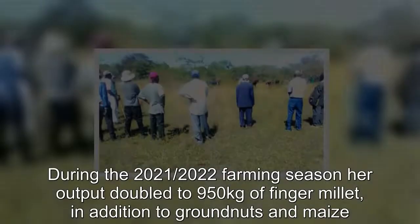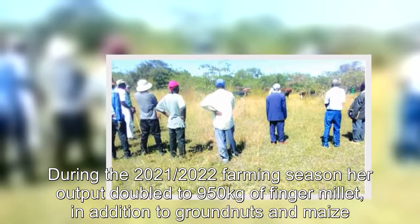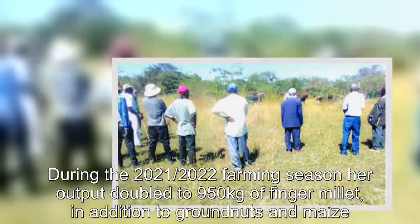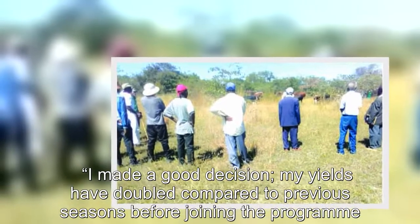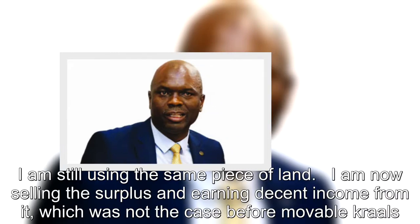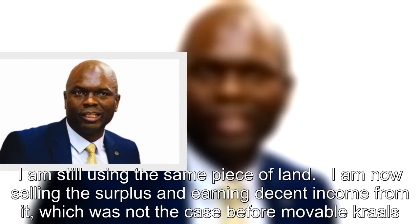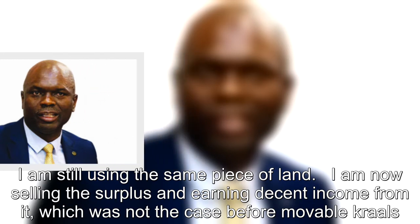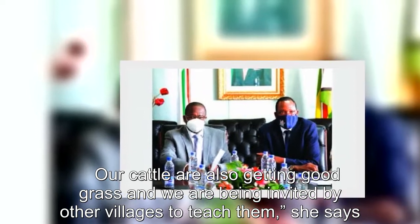During the 2021-2022 farming season, her output doubled to 950 kilograms of finger millet, in addition to groundnuts and maize. I made a good decision. My yields have doubled compared to previous seasons before joining the program. I am still using the same piece of land. I am now selling the surplus and earning decent income from it, which was not the case before Movable Kraals. Our cattle are also getting good grass, and we are being invited by other villages to teach them, she says.